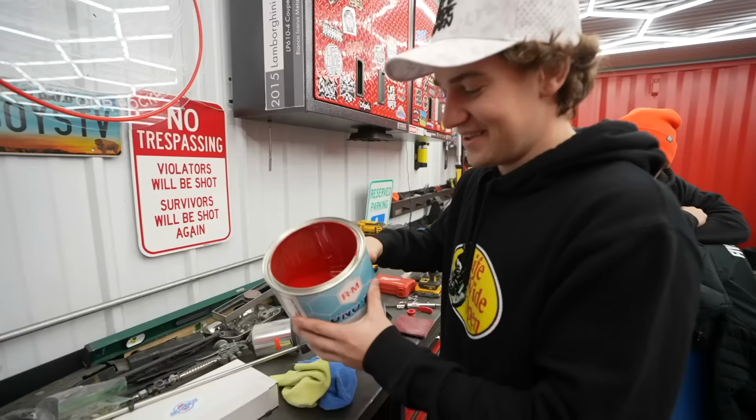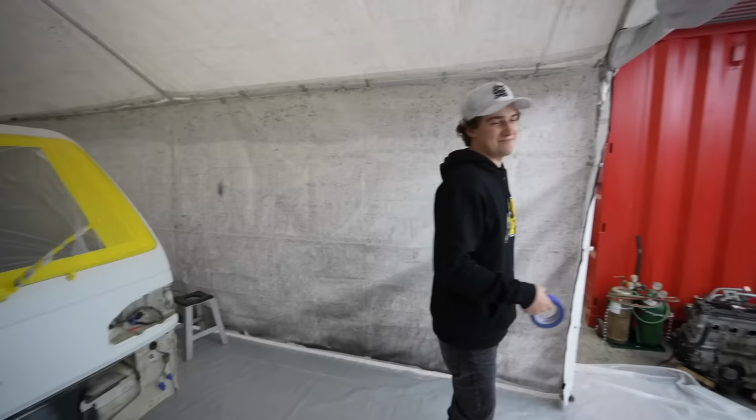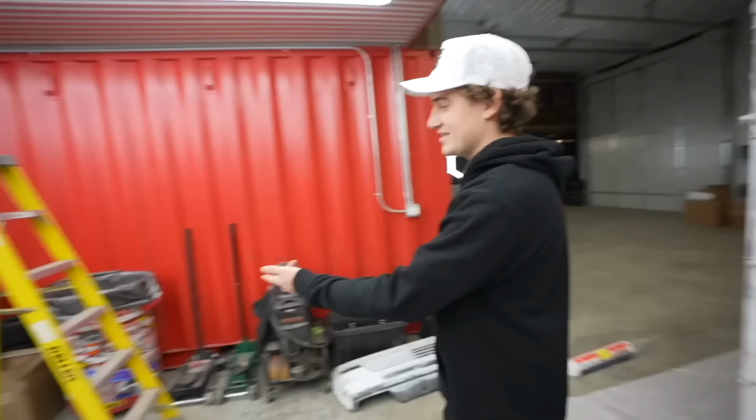And you can only imagine what color we're gonna be painting it today. They call it pull me over red. It's about as bright of red as you can get. Well, we got this paint booth set up. We should line up a couple other vehicles in here. Just paint everything red. Like, what is this ladder doing here yellow? You know? Like, come on.